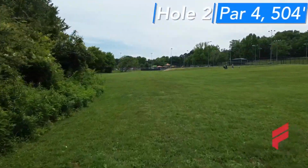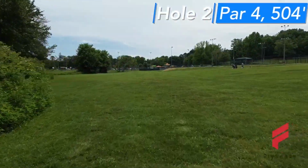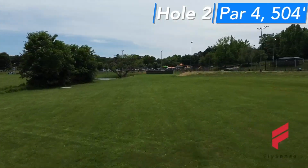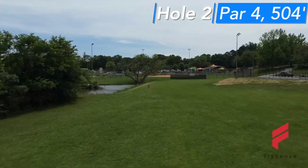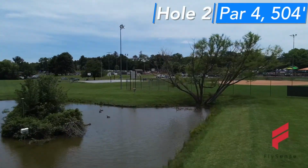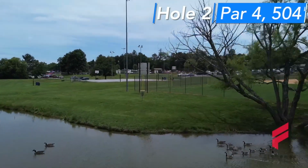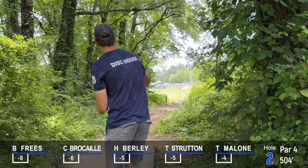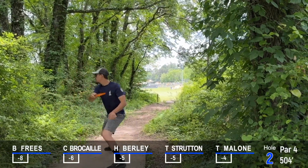On to hole 2, par 4, 504 feet. First shot, you just want anywhere out here in this field. Really setting up an important second shot to cross over this pond and try to get it close to this yellow basket for a good putt. So important to keep it in the fairway and then set yourself up for that second shot.